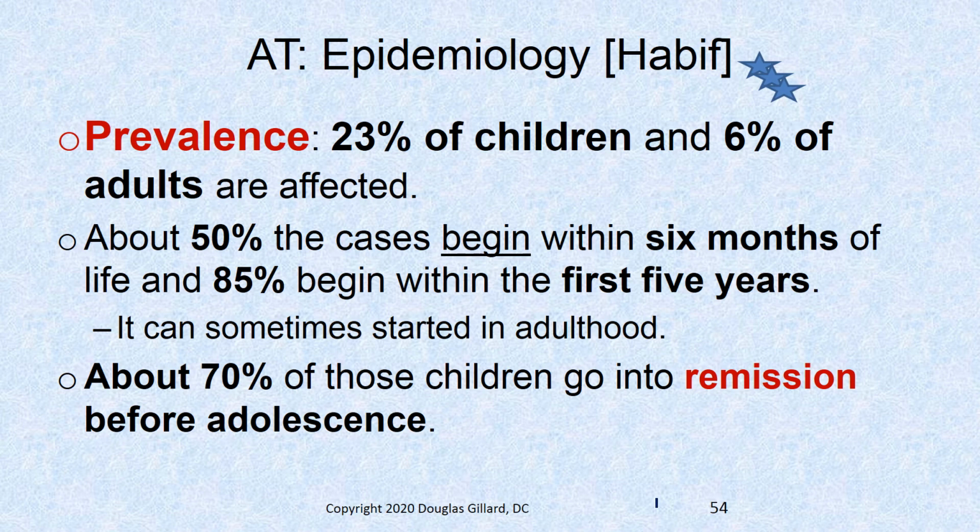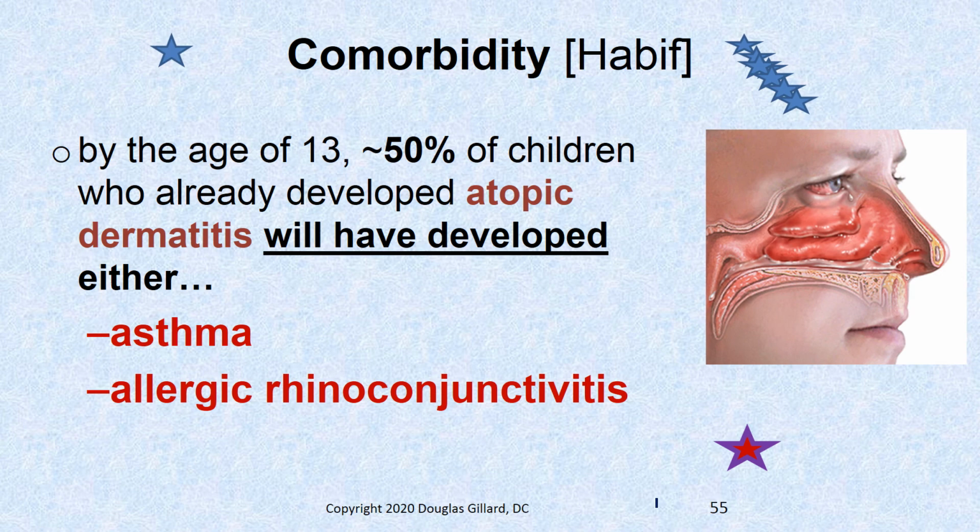The good thing, like our kids, 70% of those kids go into complete remission by the time they go into adolescence. The kids usually grow out of it. It is often associated, but not all the time, with atopy.